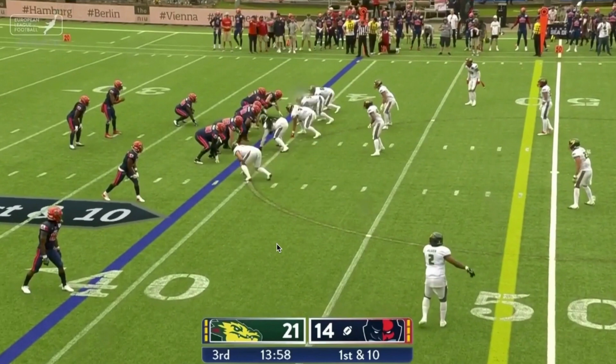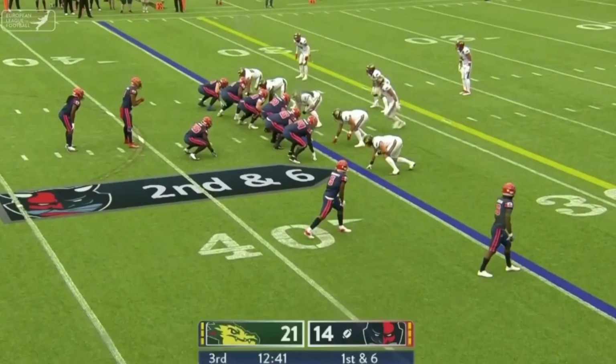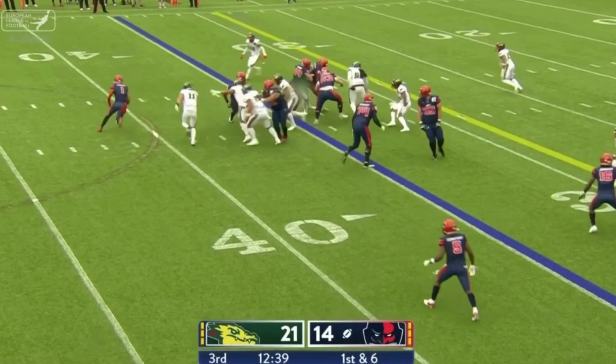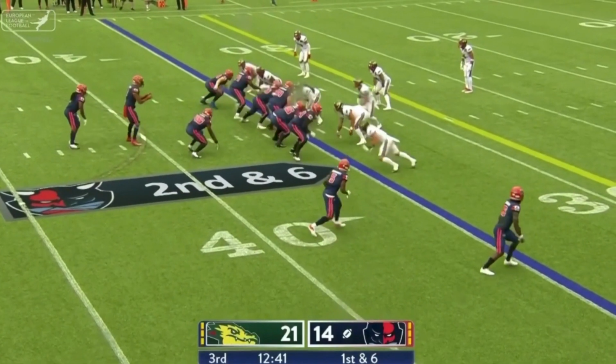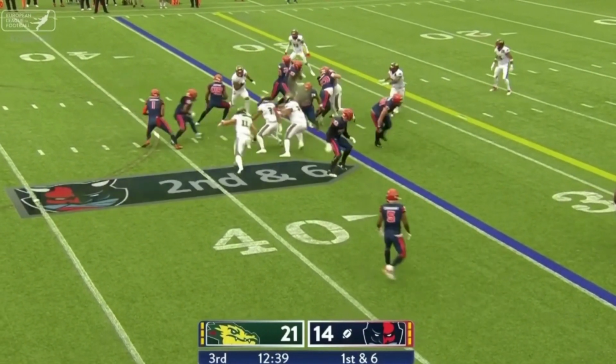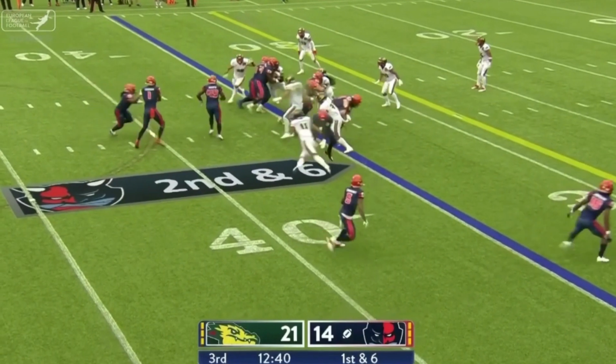Now again, here's that 5 down lineman look that Barcelona gave Hamburg, and I can't stress this enough. This is in the second half of this game. It really kind of changed the whole course of the game here for Barcelona. Hamburg was running on them during the first half, and they really couldn't in the second half with this look and this adjustment by Barcelona.